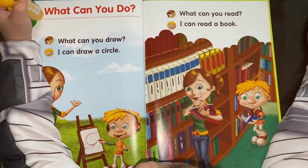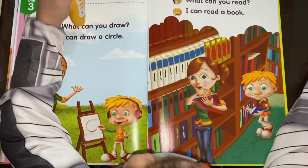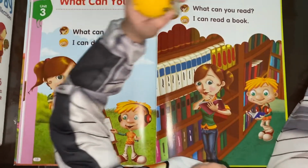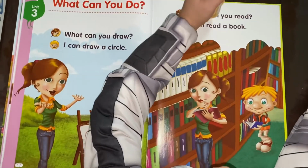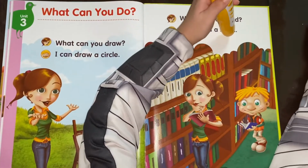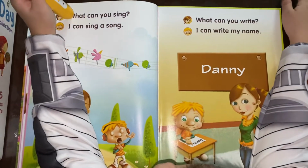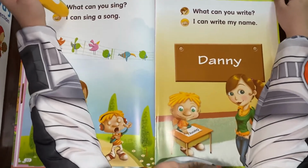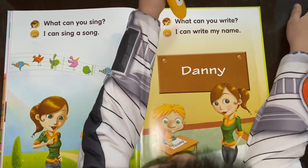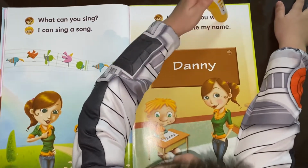Unit 3. What can you do? What can you draw? I can draw a circle. What can you read? I can read a book. What can you sing? I can sing a song. What can you write? I can write my name.